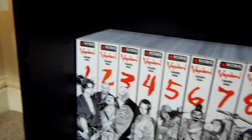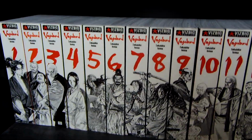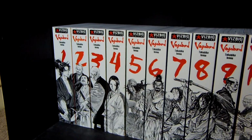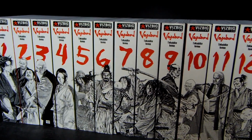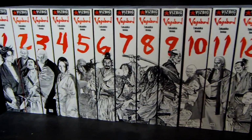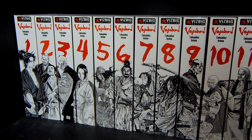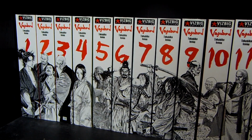Okay, and now is the final shelf of my second bookcase, and I have Vagabond, the VIZBIG Omnibus Editions, volumes 1 to 12. This is my favourite Takehiko Inoue series. It has the most beautiful art ever. The spines are freaking amazing, and it's just a really, really good samurai series. I know a few people aren't huge fans of it, but I personally really love it.